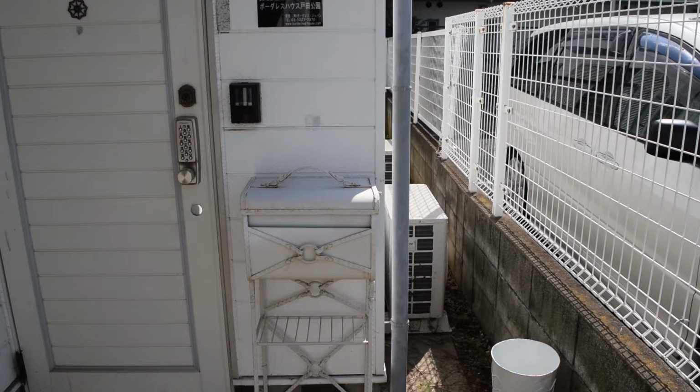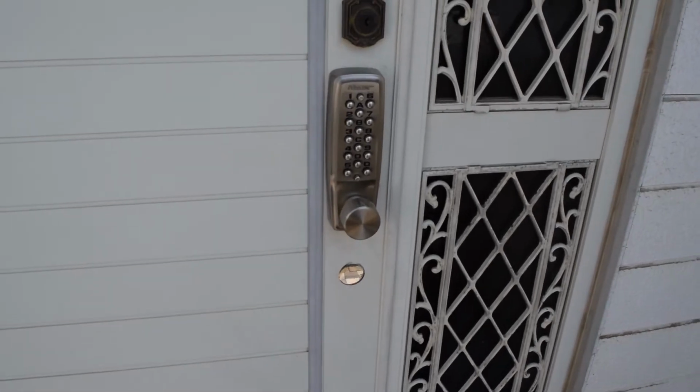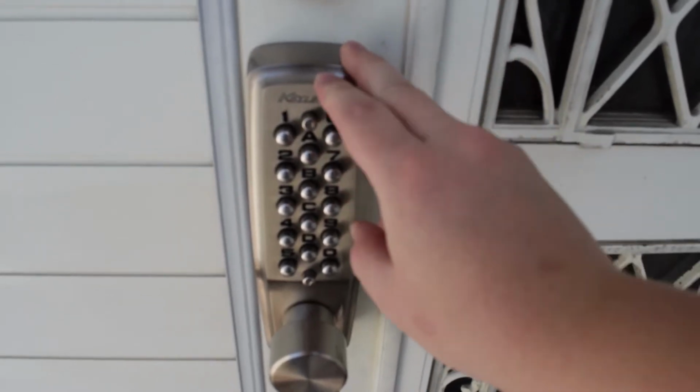So now here we come to the front of the house, the post box and our two doors. For some reason we have two doors. But luckily there's no key, so you just have a keypad where you type in to get in. So let me type that in. Of course you're not allowed to see this.